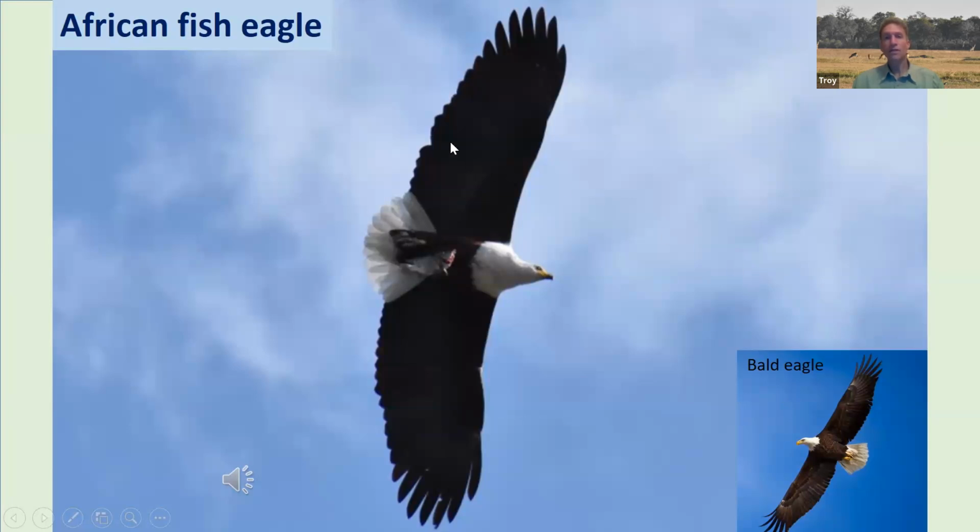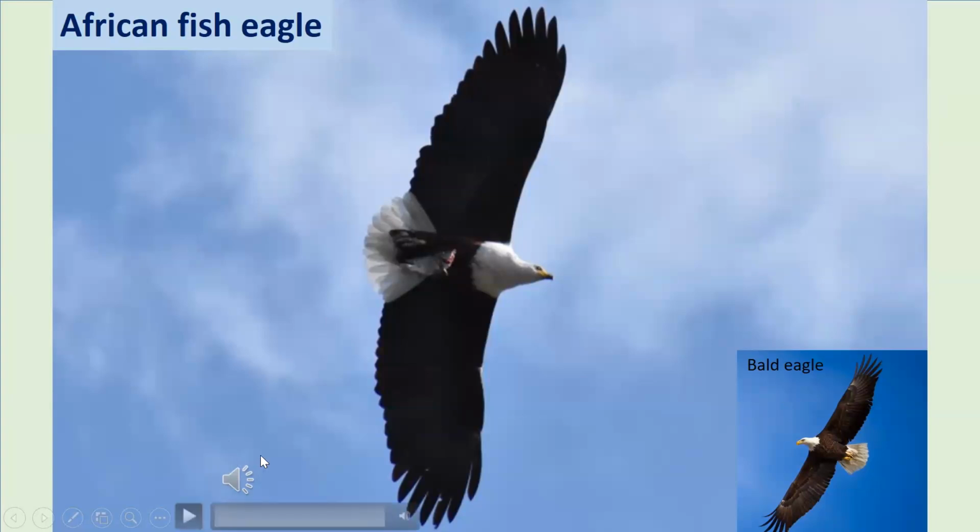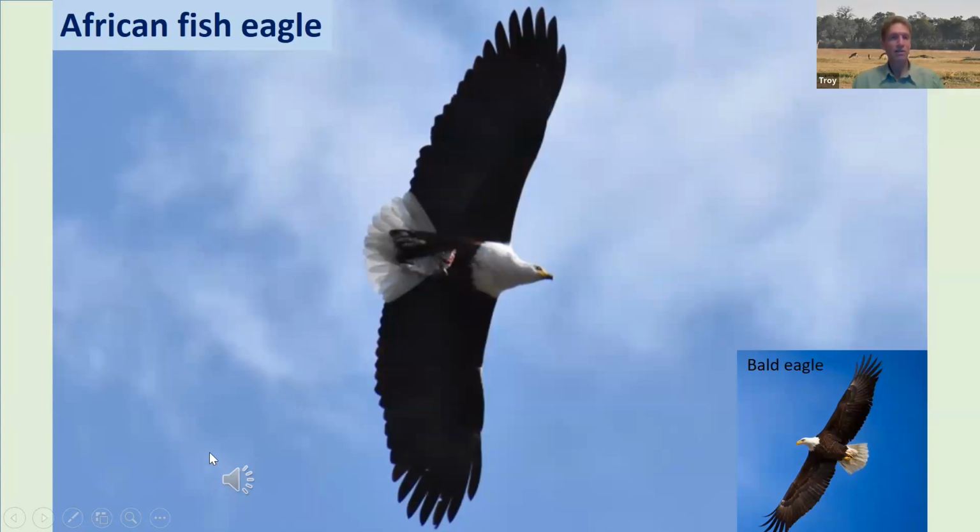So I'll leave you with one last sound here of the African fish eagle, because it's a bit more impressive than our local bald eagle here. Maybe like a little loonish sound.